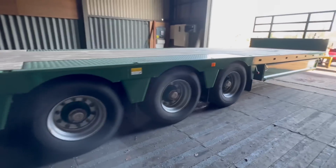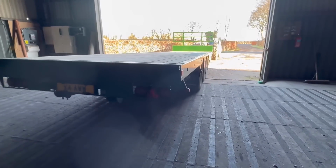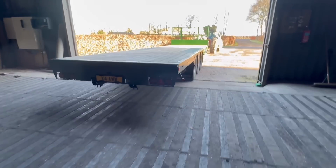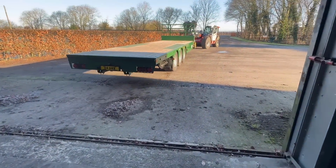We are just wondering what to do with this trailer because we got it really for all the haylage and other things. It's 18 ton, I think, tri-axle, so it'll hold a good lot, but it's just a bit awkward.